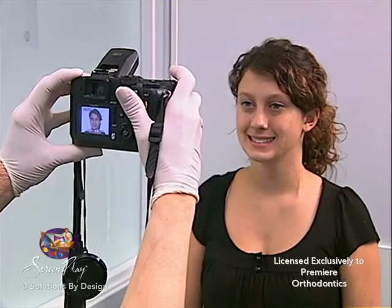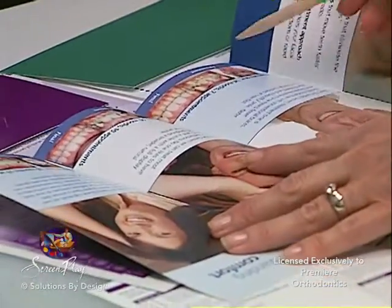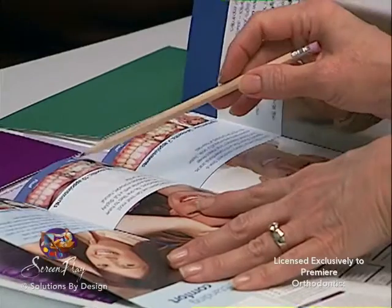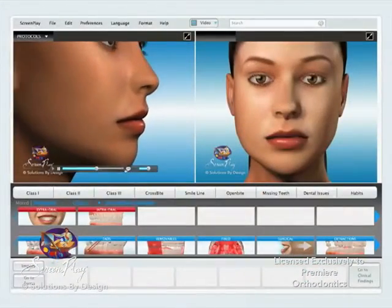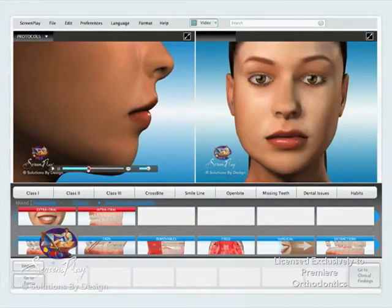Once all of the necessary records have been taken, the doctor will provide the patient with a detailed explanation of the findings and a recommendation for correcting the problem. A visual presentation utilizing a sophisticated consultation program of animations and morphs will demonstrate the comparison of the current orthodontic status in relationship to the targeted results.